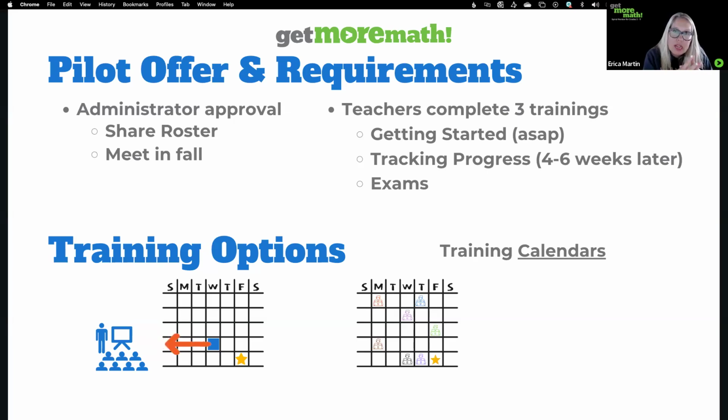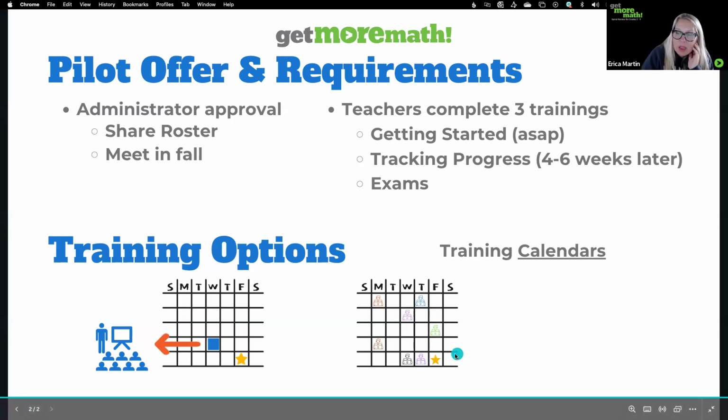The third and final training is about our exams feature. We've got this amazing tool that can easily create cumulative assessments. We will then provide targeted corrections and remediation on the skills that students miss. And then with the touch of a button, we create an individualized follow-up exam for every student based on only the skills they missed, to ensure that we close that assessment loop, so that we're not just testing for a grade, but rather we are testing to identify problems, strengthen those problems, and then reassess to make sure that we've closed that gap.